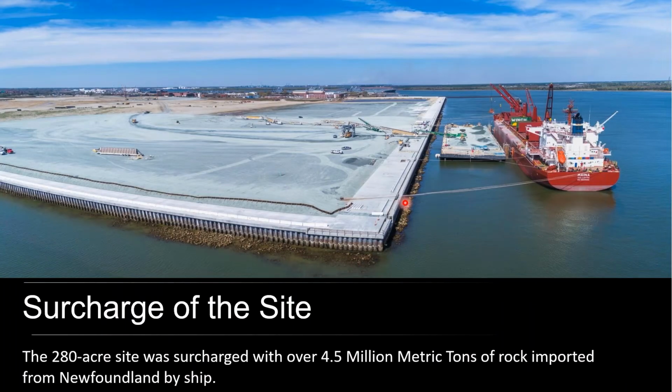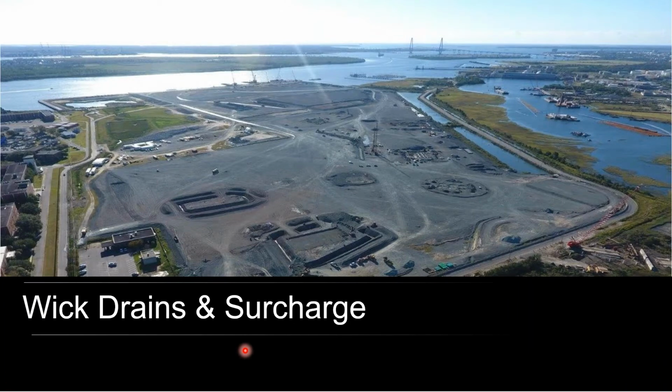And so with the soft soils, the marsh soils, the old dredge spoils, settlement was certainly a consideration. And due to the presence of challenging subsurface conditions, the site was surcharged with about 8 feet to 20 feet of crushed stone for over a year, almost 14 months, amounting to approximately 4.5 million metric tons of rock being imported from Newfoundland by ship. And in order to speed up this ground improvement process, wick drains were used in conjunction with the surcharge, which allowed the clay layers to compress a bit faster.